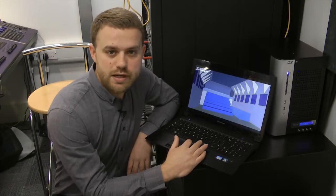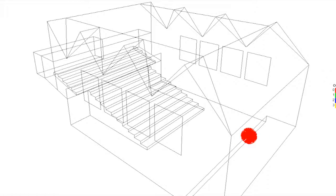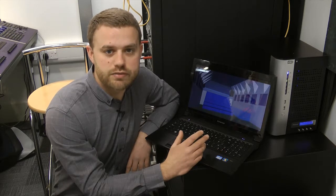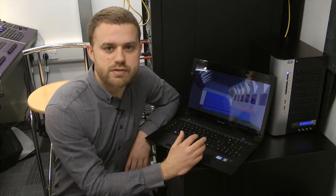We use computer simulations and calculations to predict what a building will sound like before it's been built. Here you can see a computer model of the school hall. This shows in slow motion how sound spreads from the stage and bounces off the various surfaces before arriving at the audience. We run simulations to see how different sounds will be heard in different parts of the space. It's important to make sure that everyone gets a good experience of the sound.